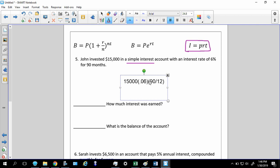And then you're pressing enter, and you're getting a number of 6,750. And you have no idea what to do with that 6,750. So my solution to that is make sure you put an I in front of your formula, because that just reminds you that, hey, interest is what I just solved for, because there's an I in front of it.